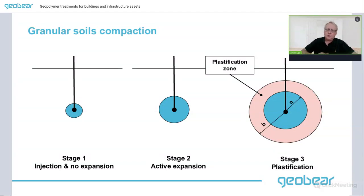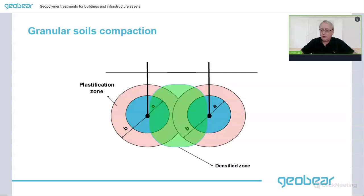And this shows it in a pictorial slide. Stage 1 is you inject the liquid geopolymer. Stage 2, it starts expanding. And stage 3, you get what's called a plastification zone. That's as the polymer is fully extended, there's a zone outside where the polymer is where all the soil grains have been pushed away, or rather pushed into each other, such that if there's an adjacent injection next to it, you densify the soil in between the two injections, as shown on this picture.